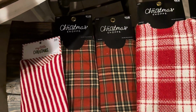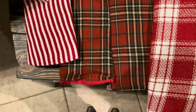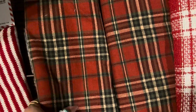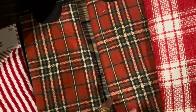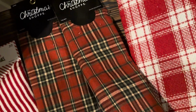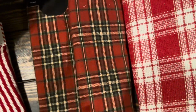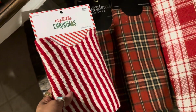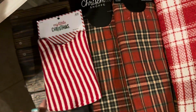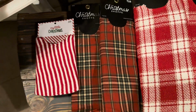And then I got the Christmas shop smaller tree skirts. I have 2 mini trees. One is a mushroom tree that's by my baking station now. And then this one is going to be for the one in my bedroom because right now I have a doily tablecloth underneath it. And then this one is for my mini tree with my little baking supplies stuff on the chair. That one's going to be for that.